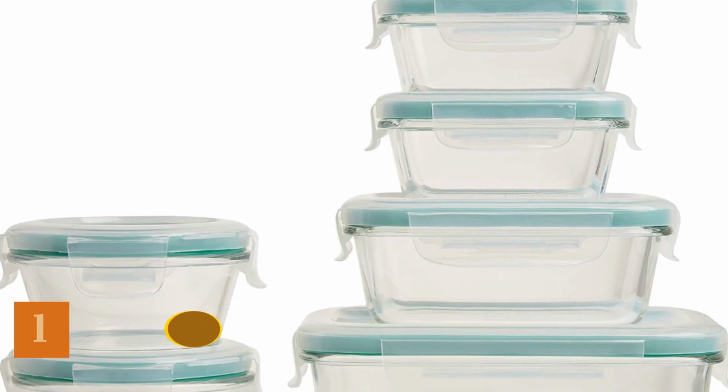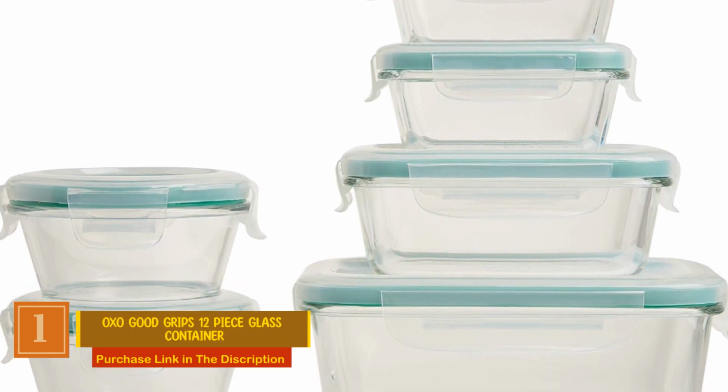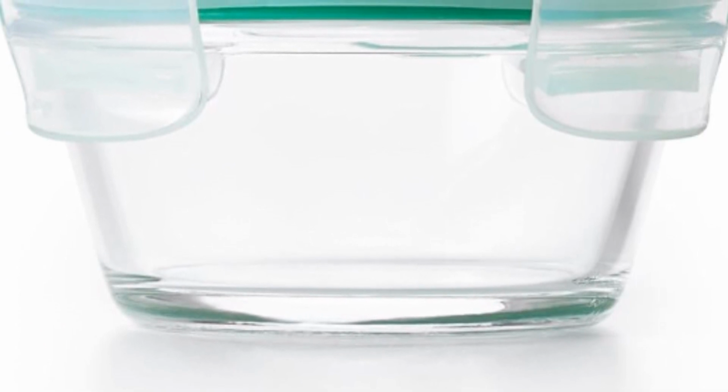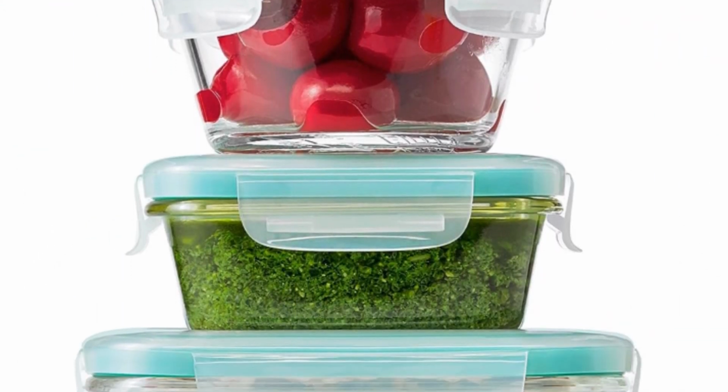Number 1. OXO Good Grips 12-piece glass container. This set includes a variety of sizes, from 2 4-ounce rectangles to a 3.5 cup rectangle, catering to all your storage needs. Crafted from durable borosilicate glass, these containers are designed to seamlessly transition from freezer to oven, offering incredible flexibility in your meal preparation.